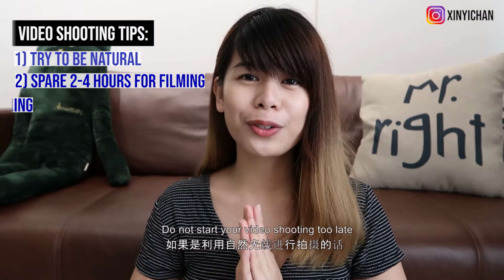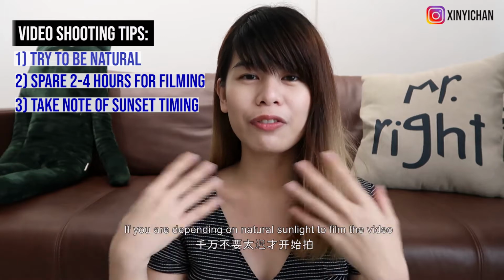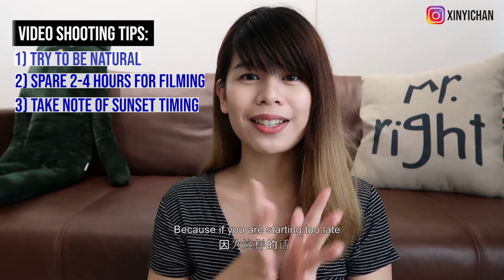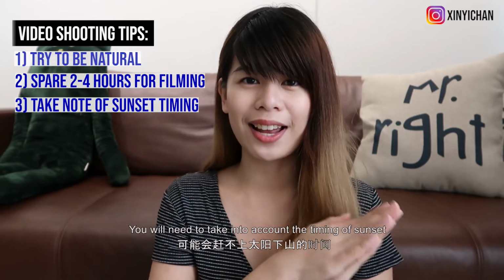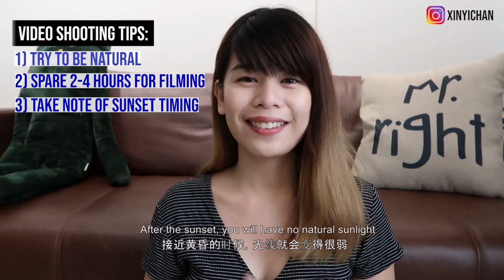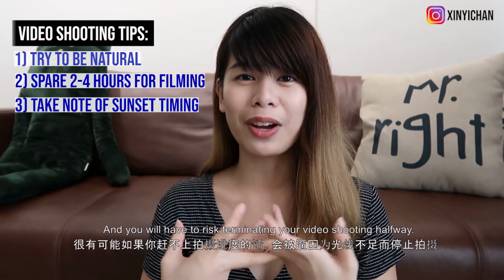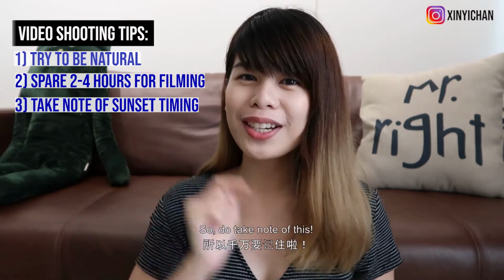Do not start your video shooting too late if you are depending on natural sunlight to film the video, because if you start too late, you need to take into account the timing when the sun sets. After sunset, you will have no more natural sunlight, and you risk having to terminate your shooting halfway. So do take note of this.